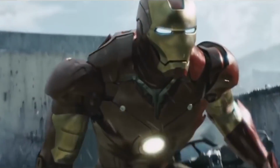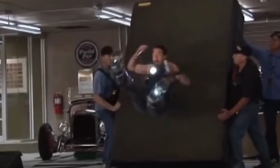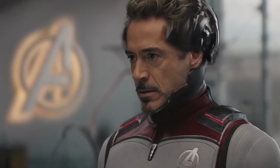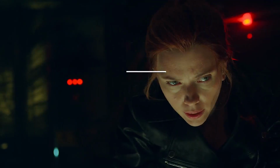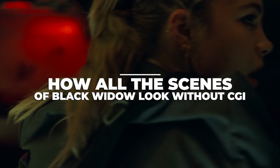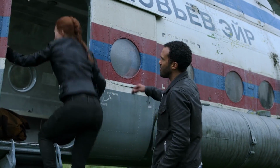Like every other action, animated, or fictional film, all Marvel films contain CGI effects, also known as computer-generated imagery. If we get to see one of our favorite Marvel movies without this, then we will become seriously traumatized. In this video today, we will be telling you how all the scenes of Black Widow look without CGI, and well, all we have to say for now is brace yourselves.